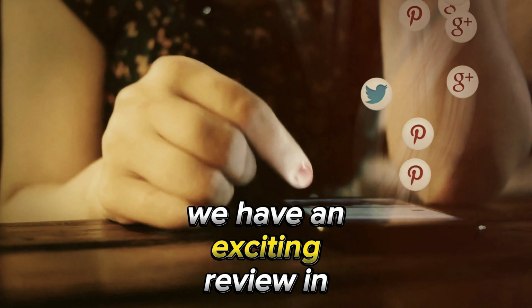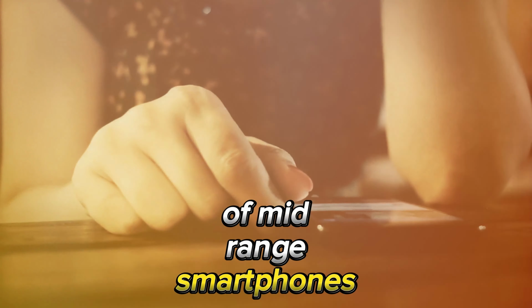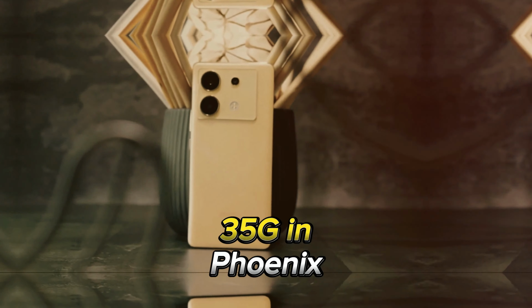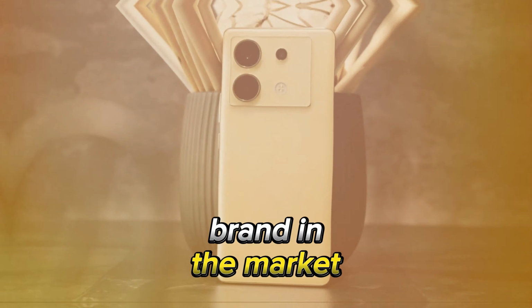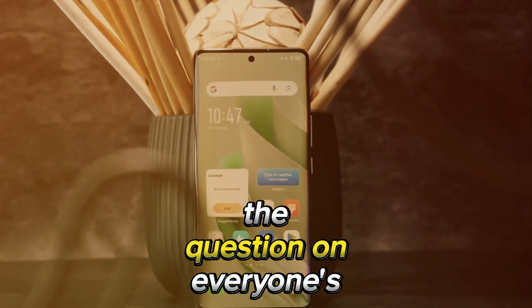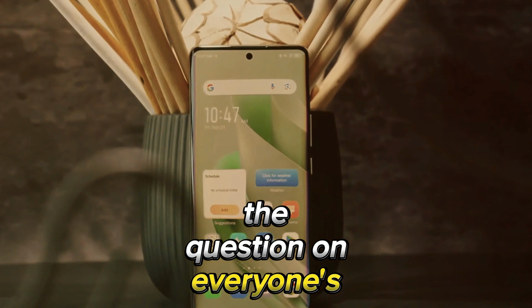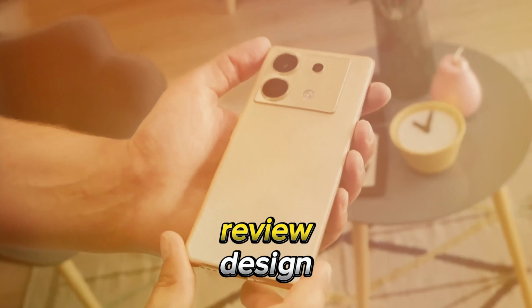Today, we have an exciting review in store for you as we dive deep into the world of mid-range smartphones with the Infinix Zero 5G. Infinix might not be the most renowned brand in the market, but they've been making significant strides lately. The question on everyone's mind is, does the Infinix Zero 30 justify the buzz it's generating? Let's find out in this comprehensive review.